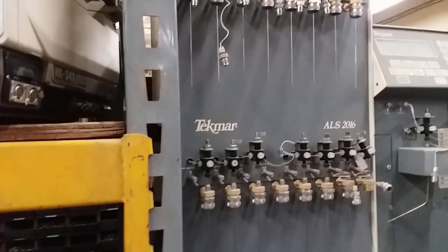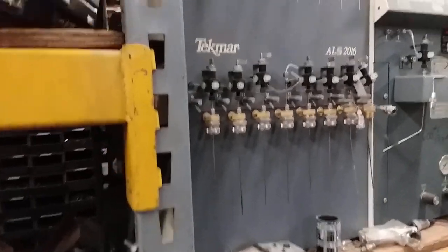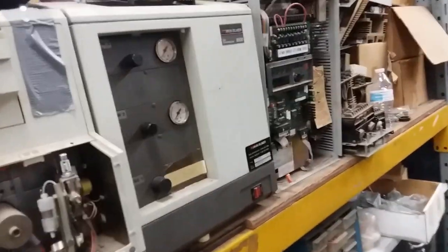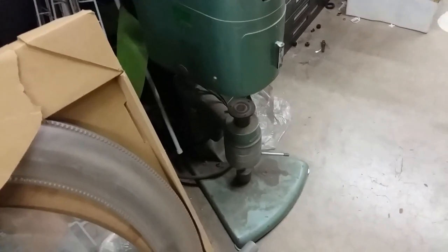Oof, Tecmar ALS 2016. I have no idea. It's like some sort of laboratory test equipment. I would say all this is laboratory test equipment. What it does, I don't know. Some sort of measuring apparatus down here that's got a huge micrometer head on the bottom of it there.